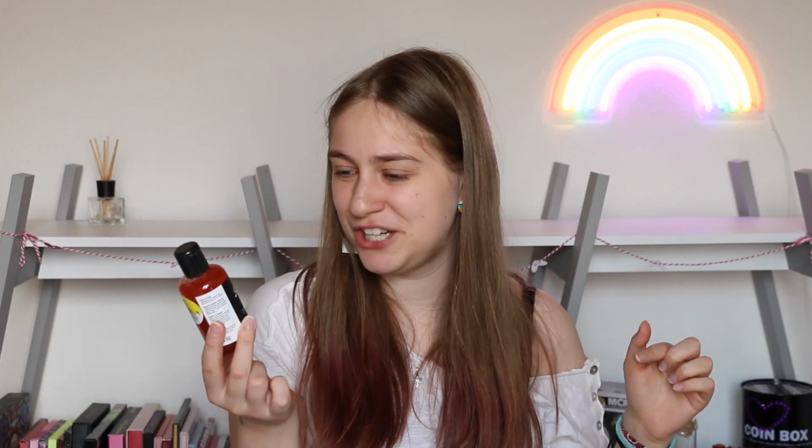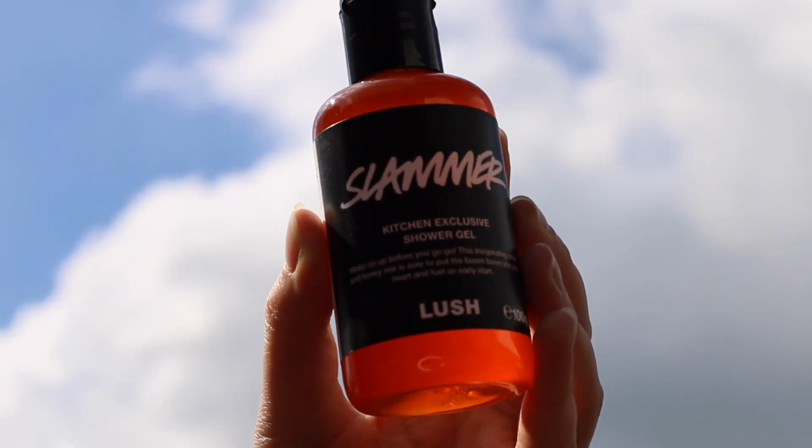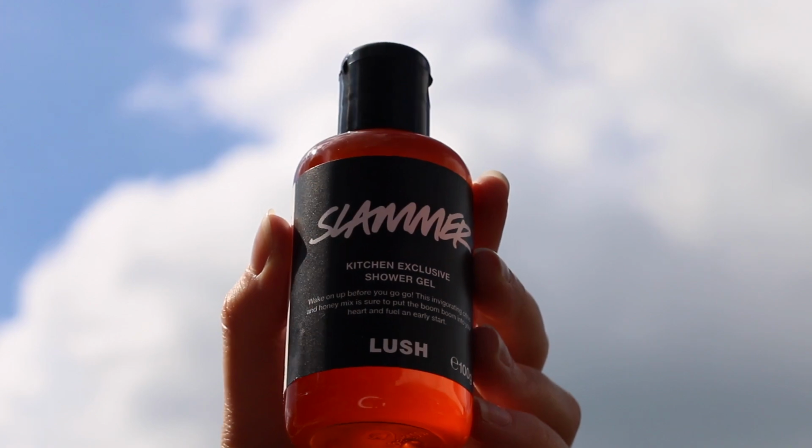Okay, next. Ooh, a Slammer mini shower gel, 100 grams. This is actually more translucent than I thought. According to the picture, it looked like it was gonna be a solid, very opaque orange color like the Groovy Kind of Love shower gel, but it's actually a little transparent. I'm gonna take off the cap so I can give it a better sniff.